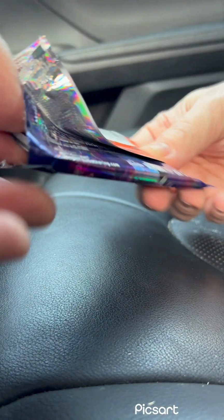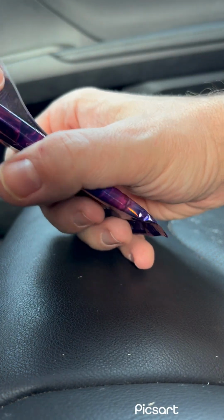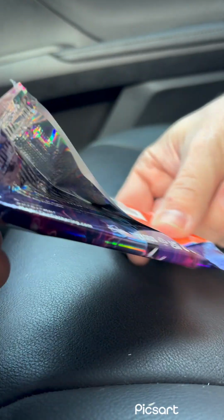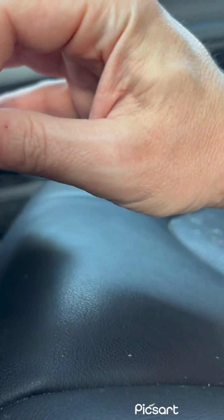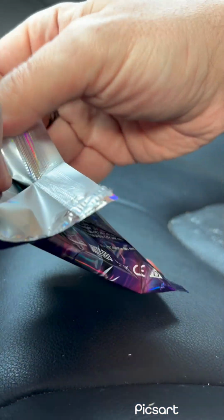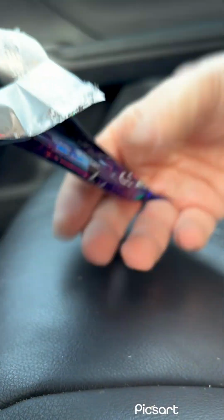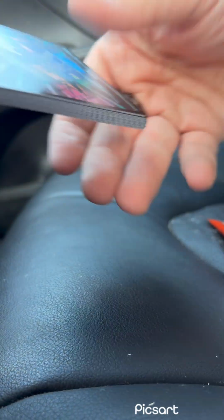Now's your chance. Exit the pack. Exit the pack. Let go of the cards. I should play Jeopardy music or something. God damn. I just want to be able to put them back in. Give me a break, will you? Little pieces of... Okay. Yeah, that's the back.